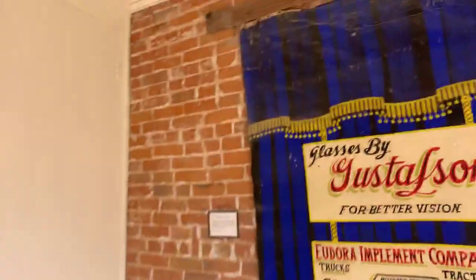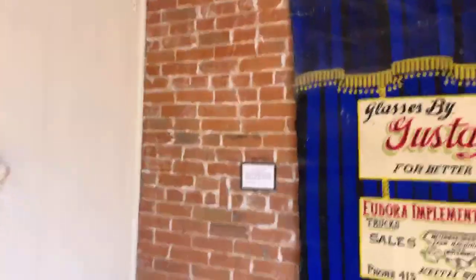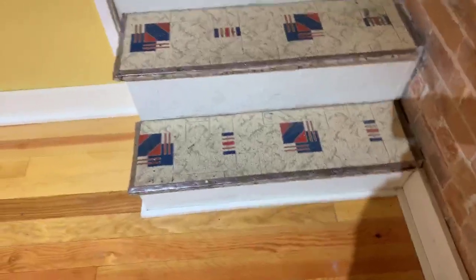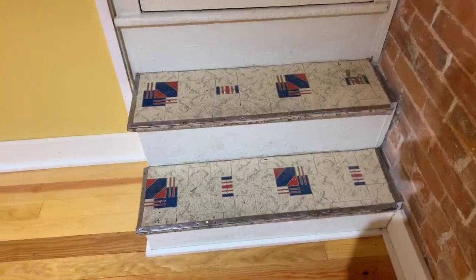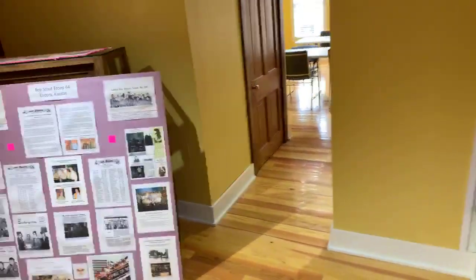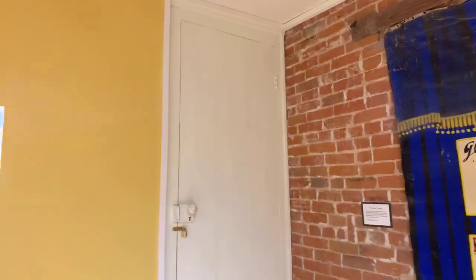So this is our original brick walls here from the 1860s. That is some linoleum tiling that was probably put on in the 1920s to 50s. That's not original. When we got this building, all the floor up here was rotted and covered in layers of linoleum like that, so we just put in a new wood floor. And anyway, that door goes up to our attic right there.